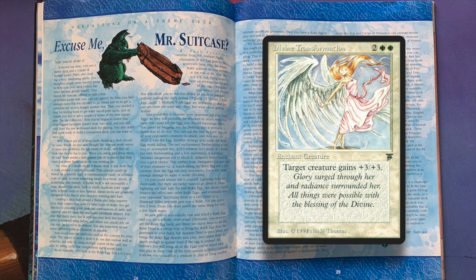Next, you need to choose supporting cards that fit the theme. Imprison is a black enchantment that allows you to prevent an opponent's creature from acting, following the concept of check fairly close. Divine Transformation is an enchantment that gives a creature +3/+3, and is useful as a pawn promotion technique.